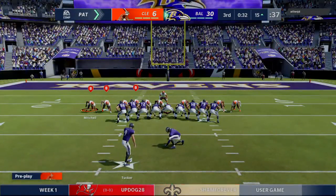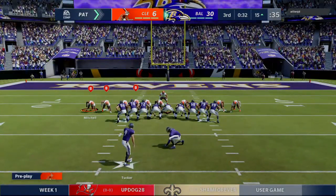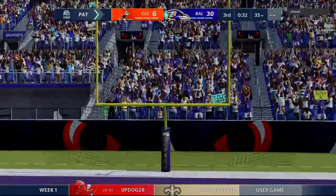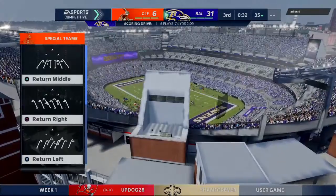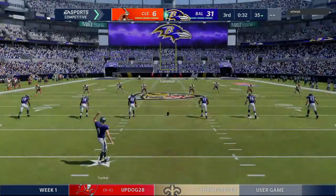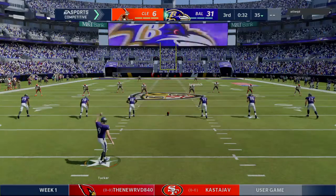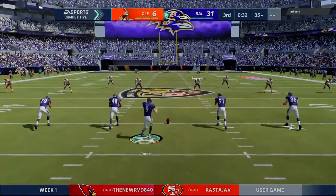Mark Andrews, already his 2nd touchdown here in this opening weekend. And the Ravens will add on to their lead. Extra point is, and he'll bang that one through. Makes the score Ravens 31, Browns 6. Tucker now to kick it away following the touchdown.